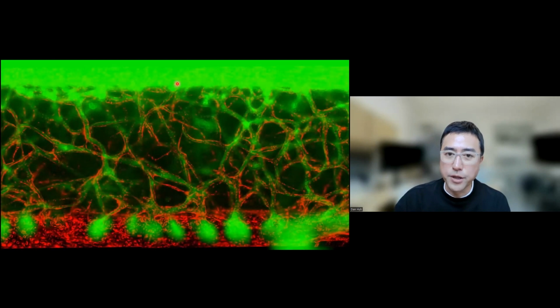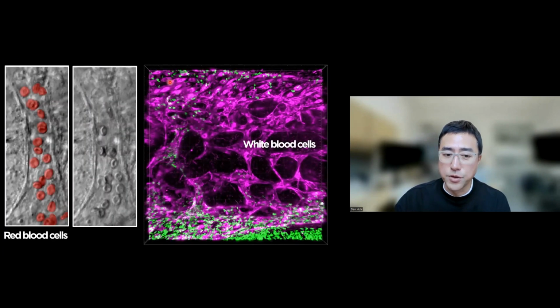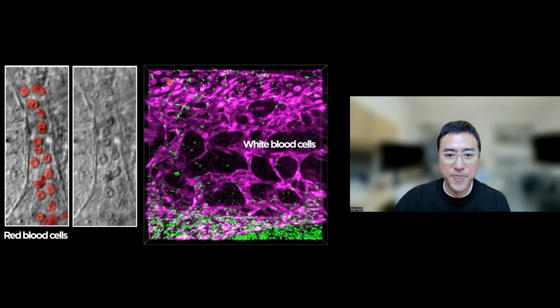You can imagine putting fluorescent dye in one of these chambers and then applying a pressure gradient, and you can actually perfuse the entire network in a directional manner in a controlled fashion. You can also introduce blood cells and let them flow and interact with the endothelium, as shown in these movies.